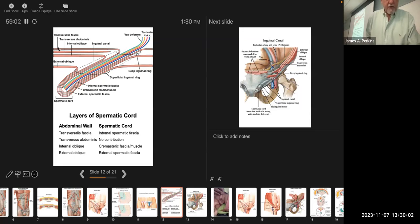There's another structure on here that we haven't talked about before. I forgot that I didn't mention this before. There's a layer of fascia inside the abdominal cavity called the transversalis fascia. It's essentially fascia that's on the inner surface of the transversus abdominis muscle. But as the testis pushes its way through the abdominal wall, it's first going to push through that transversalis fascia. And as it does that, it ends up dragging the transversalis fascia with it to form the innermost membrane of the spermatic cord, something known as the internal spermatic fascia.